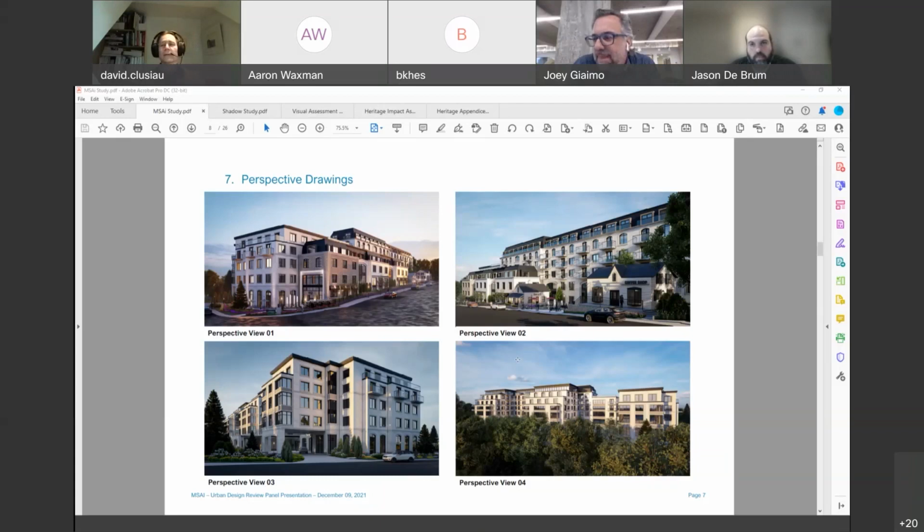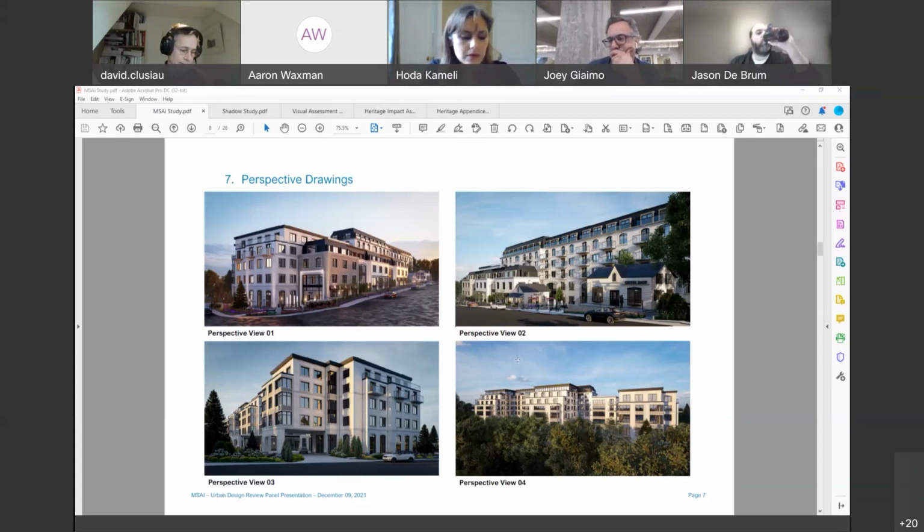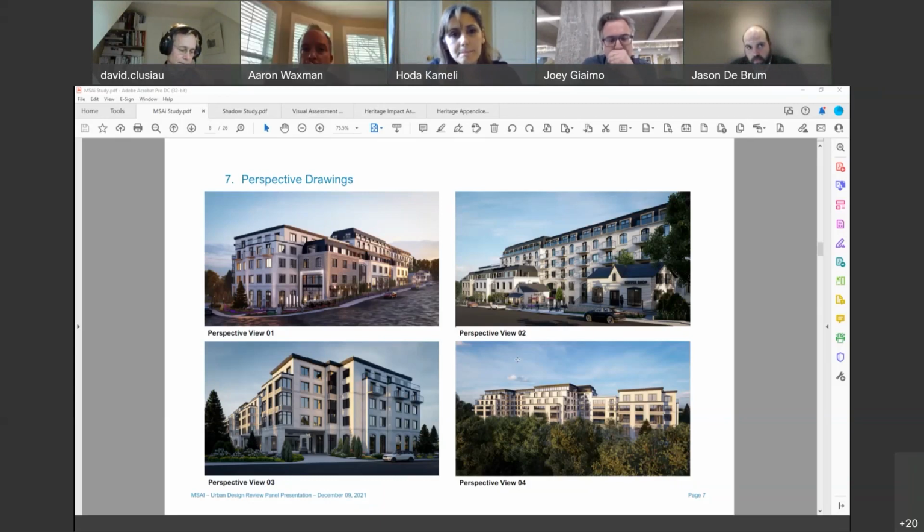Okay, thank you. Hoda? Hi, thank you, David, and thank you for the presentation. Again, coming back to the two options, I have a question about how the secondary access from Wilson makes a difference for mixed use rather than retirement. How do you think that we won't need an access from Wilson for retirement home rather than mixed use?